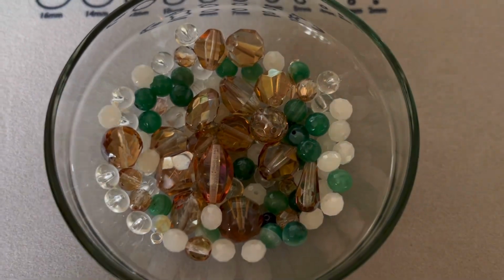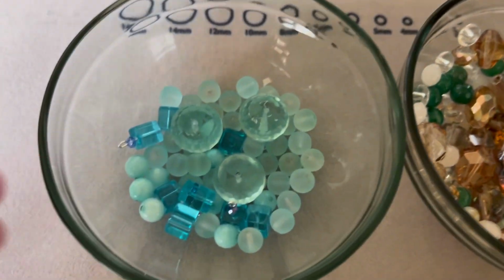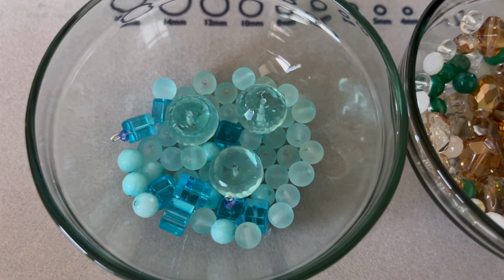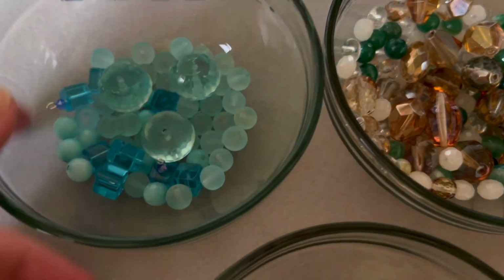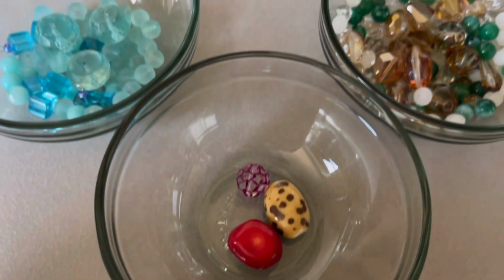So these are the selection of beads. So you have check beads in there and some green beads. Then you have the sea glass and the cubed glass beads, and obviously the ones I've just showed you.